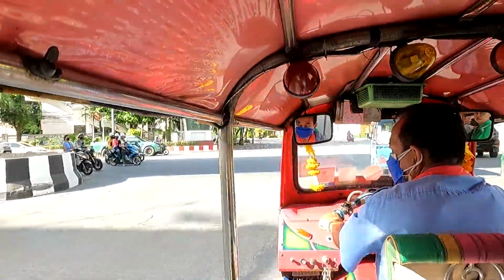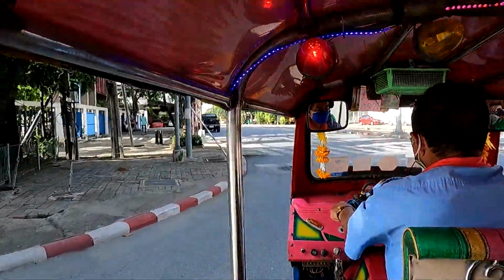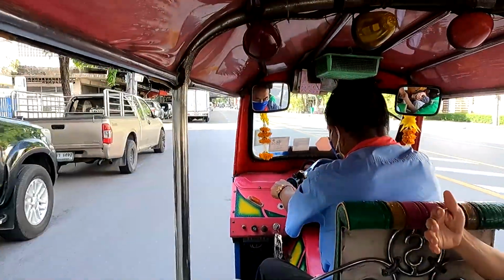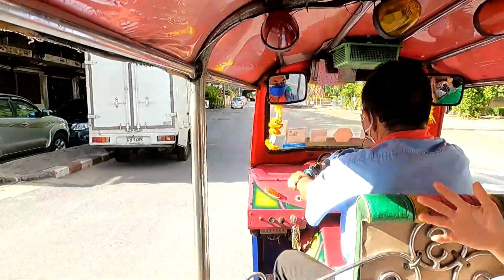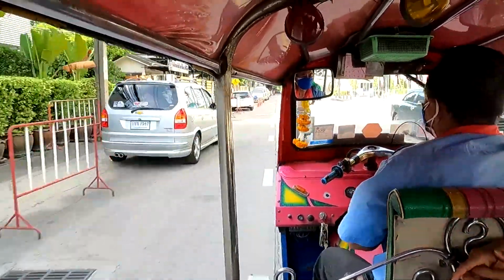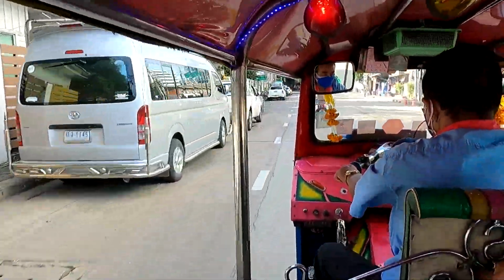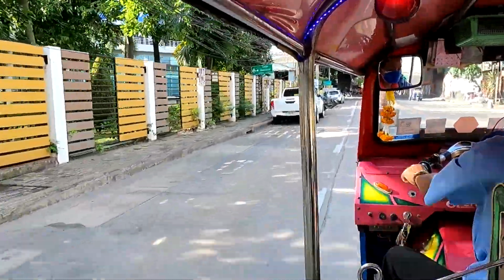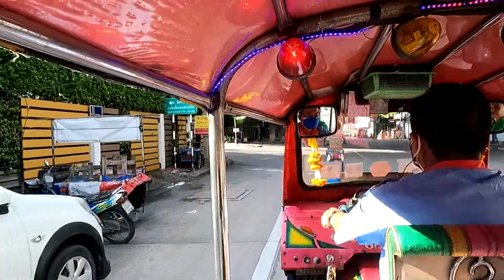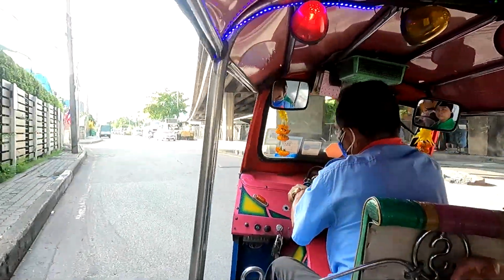Once we are done exploring the market, we grab a tuk-tuk to take us to the local pier to grab a boat to Bang Krachao Island. If you are in Bangkok, you must take a ride on a tuk-tuk at least once, especially if it's just a short distance. You'll find lots of tuk-tuks at this particular market because people are buying fresh meats and seafood, and the taxi drivers don't want that in their cars, so the people take the tuk-tuks because they are open air.